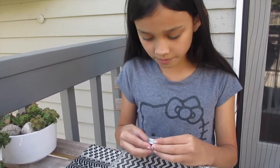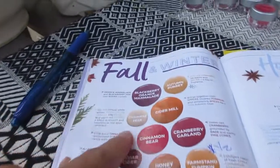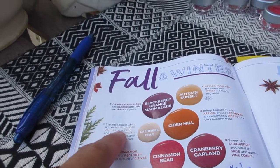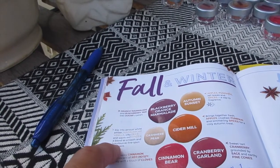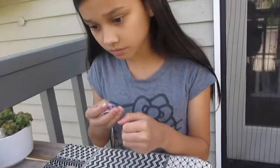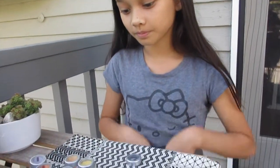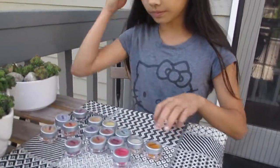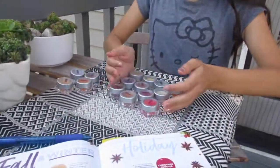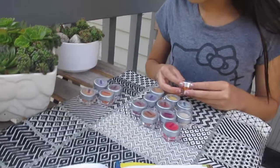The next one is cashmere pear. Cashmere pear, where's that one at? Here. Slip into sensual white amber, Madagascar vanilla, silky pear, and warm red ginger. A blend as smooth and luxurious as fine spun cashmere. I like this one. You do? Mm-hmm. Yes. Dani's right. Smells really good. Very fall. Perfect fall. I'm gonna put two stars on that one, Dani. Oh, what about the cider? I think we put 2 stars on that one as well. That was really good. Cider mill.